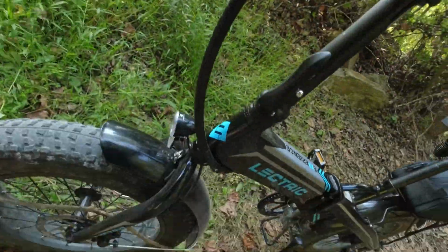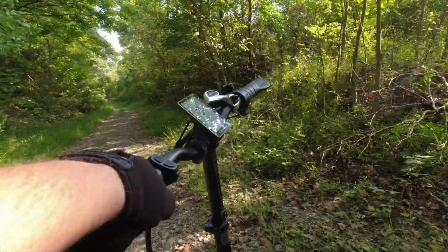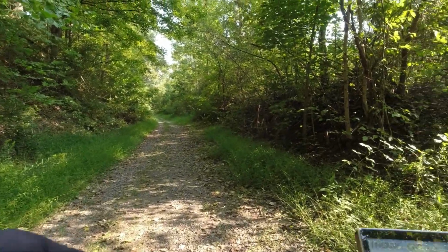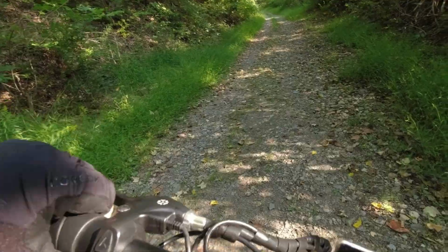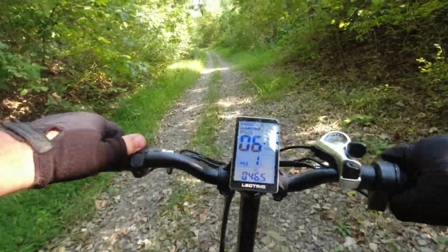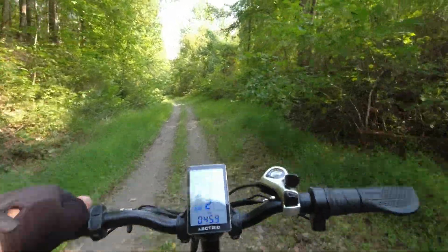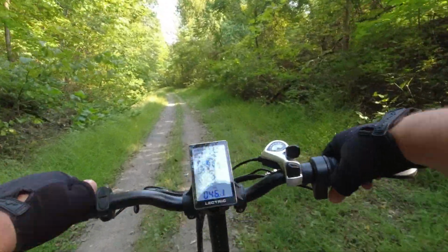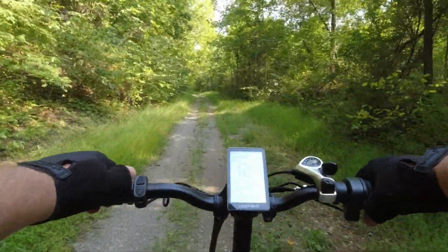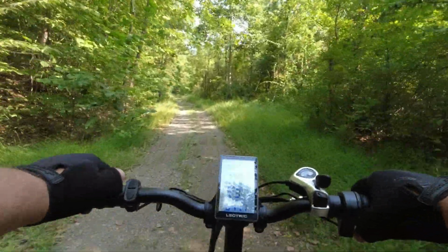Big old stick in my wheel. Oh boy. Yeah, I'm going into three now, though. Until we get to the mud, anyway.